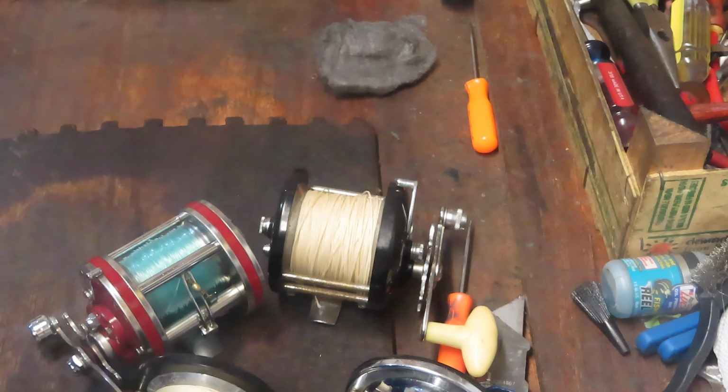So I got 11 reels. I averaged about $10 a reel at a local flea market. I think I did well.